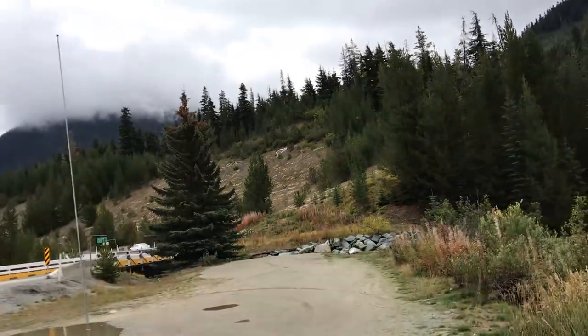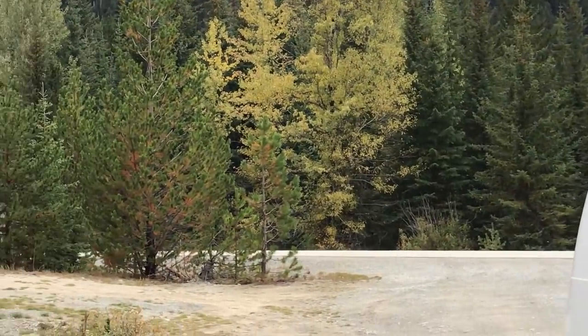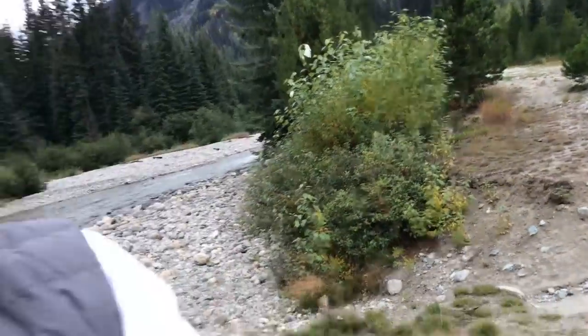Yeah. Sounds like somebody's got a transmission problem. It's an awesome spot, and this one here is going to be a hard one to drive away from today.